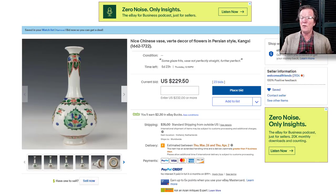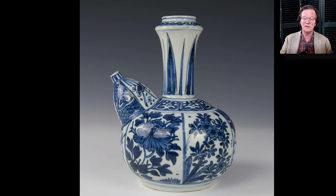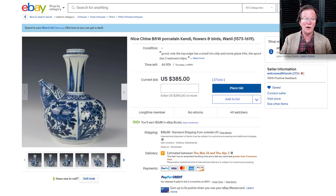This is the seller, Welcome All Friends, over in the Netherlands. They have an auction up this week. We're going to have a lot of it in the newsletter page because there's some terrific things. And they don't do auctions that much. Normally they're fairly fixed price sellers, and then they occasionally do auctions. Also this Kendi, good dark blue Kendi in nice condition, a little bit of fritting around the top, but that'll be on the newsletter page. That's also Welcome All Friends, has that up. Wanli period. Good looking thing though, isn't it?